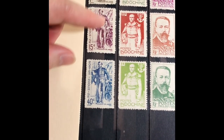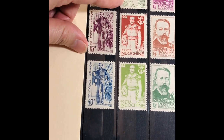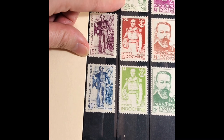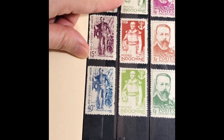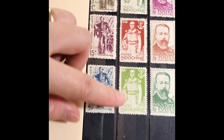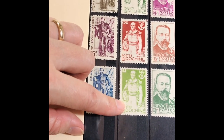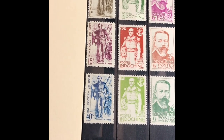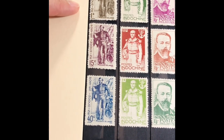The next series came out in 1944 as well with Admiral Charnier. It's got numbers 256, 257, 258. You have a 10 cent green, a 20 cent brown red, and a 1 piastre pale yellow green. This series is $1.95 mint and $3.50 used.